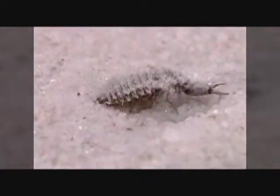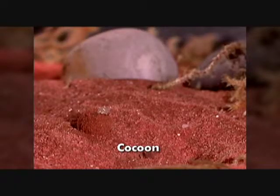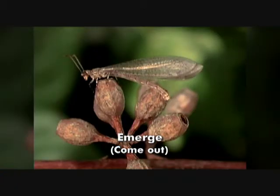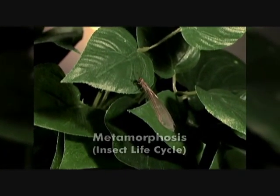Once the antlion larva is about 1 centimeter long, it makes a silken cocoon around itself, covered with sand grains to help it hide. Inside the cocoon, the antlion goes through an amazing change called the pupal stage. Adult antlions then emerge from their cocoons. Once their fragile wings have hardened and dried, the antlion is ready to take flight and continue the amazing life cycle of metamorphosis.